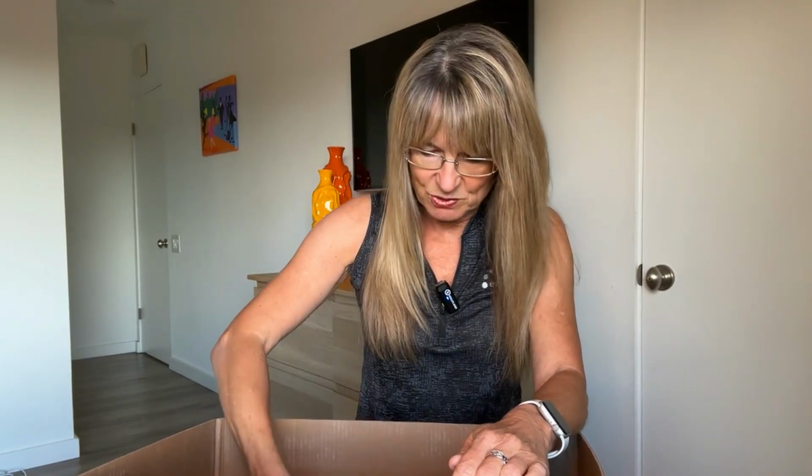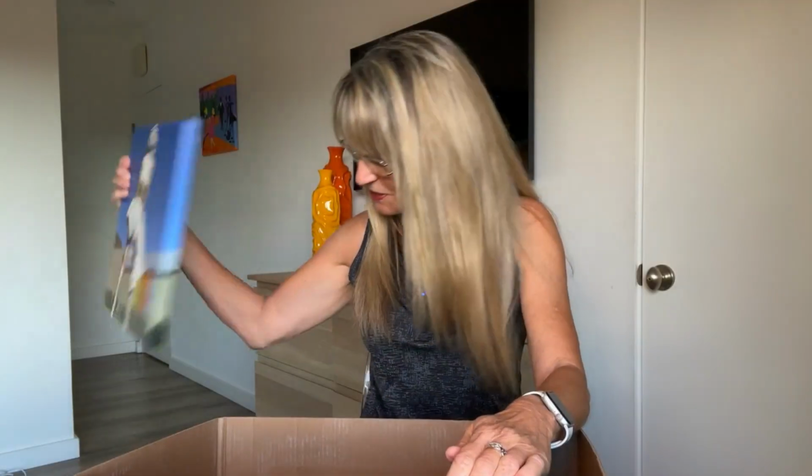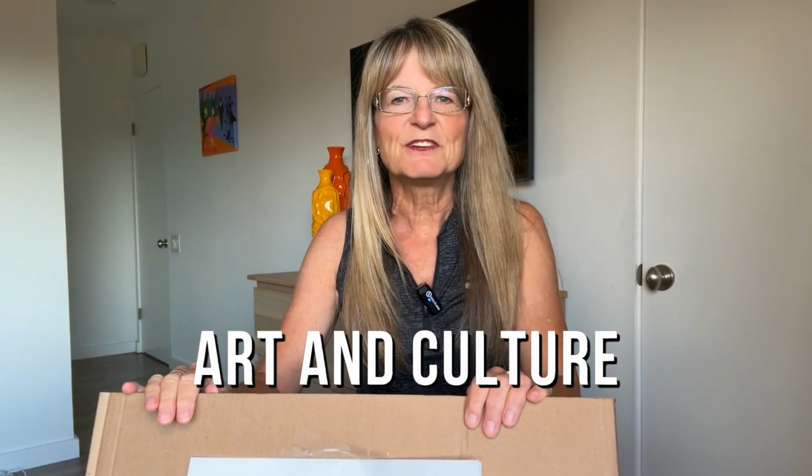Now, what else do we have here? We have a beautiful piece of art. Let's see what else we have. We have this beautiful piece of pottery. So let's talk about art and culture. You know, surprisingly, for a town of its size, Vernon has a thriving arts and culture scene. Now, if you're someone who loves creativity and expression, then you will fit right in.